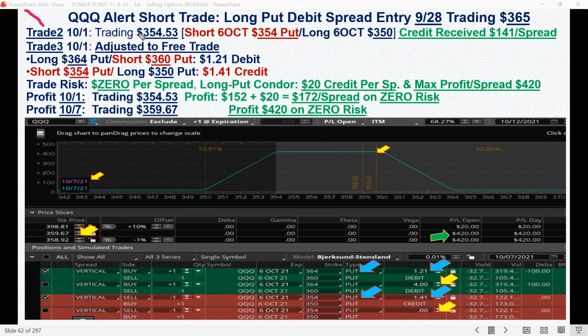All right, so we had trade one, the put debit spread here, and that cost us $1.21 right there, debit cost. Now, when the market traded down on October 1st, it was trading at 354.53. We sold a bull put credit spread, sold the 354 put right here, and bought below that the 350 to cap that risk in case it kept going straight down.